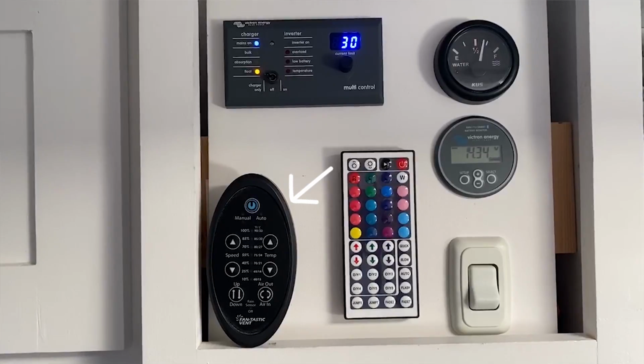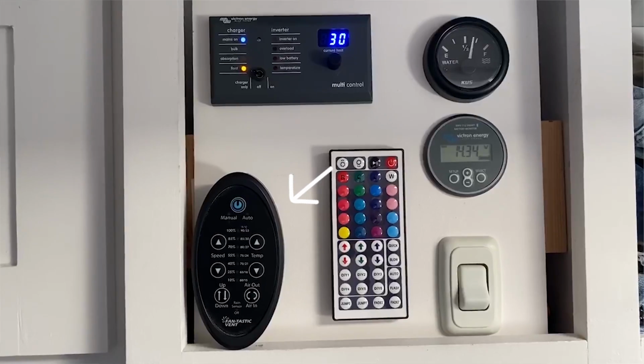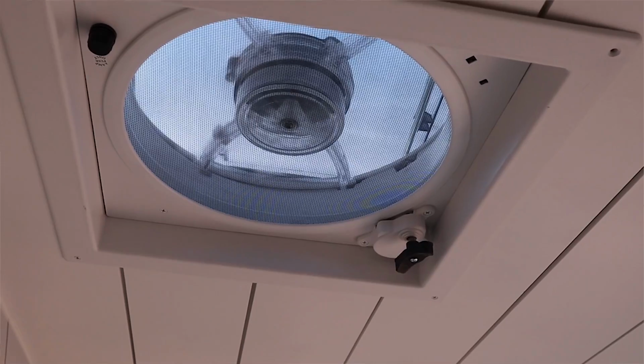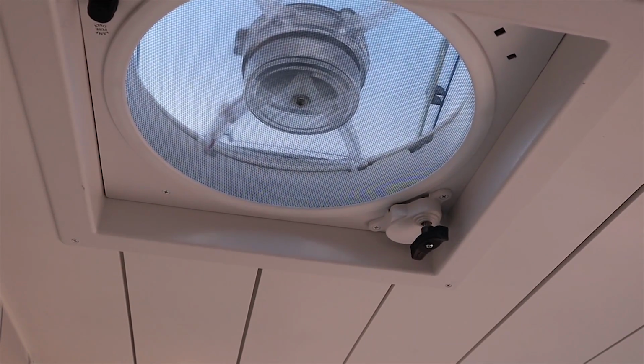This remote right here actually controls his fantastic fan. And this is an upgrade from the model that we have in our own van, and I'm kind of convinced that we might need one because I can sit right here and turn it on. You can probably hear it in the background, and it has like 20 different speeds as opposed to the 3 that ours has. It also has a rain sensor, so if in the middle of the night, let's say you had your fan running, let me turn this down a little bit.